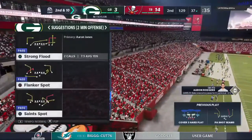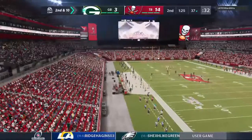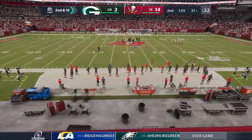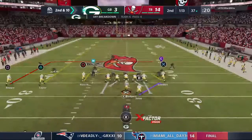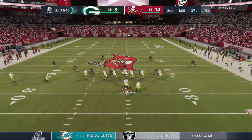2nd and 10. Well, that was a simple throw and catch, but even with that completion, 0 yards gained, so they're behind schedule on down and distance. I think they were hoping to get it to him. He could make a man or two miss, but that window closed quickly. Had the completed pass, but for no gain, stopped right at the line, so it's 2nd and 10.